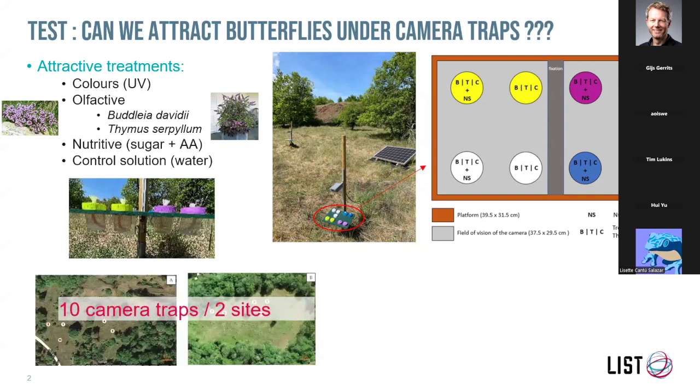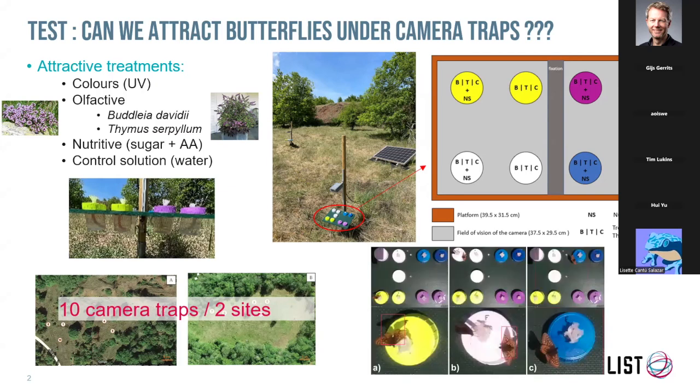We built 10 prototypes of camera traps and ran the tests at 2 different sites. And hopefully it was working. Butterflies were coming under the trap, flying around the different treatments, and they used their proboscis to suck the nectar from the wick.